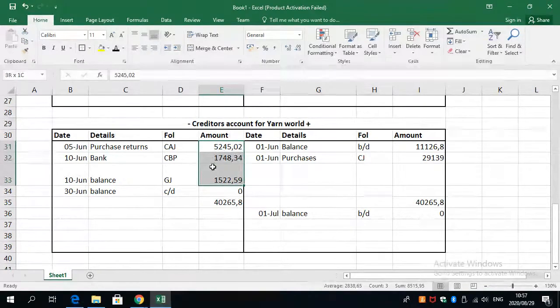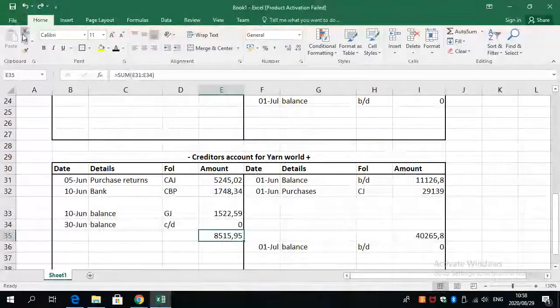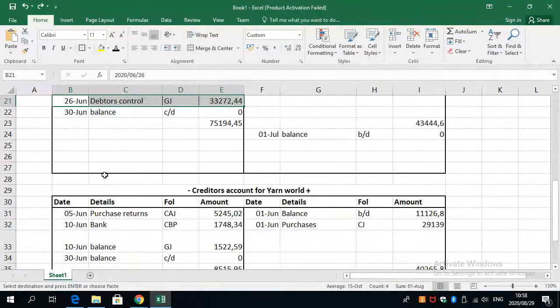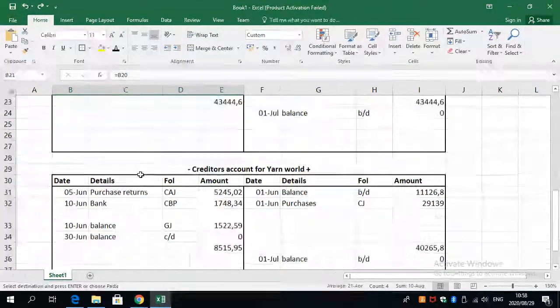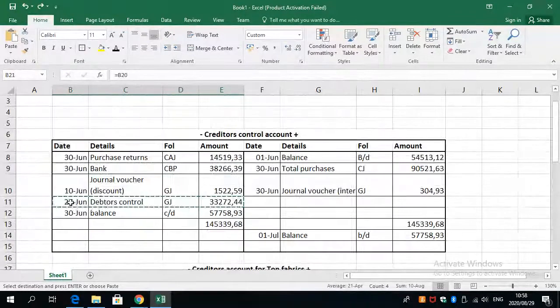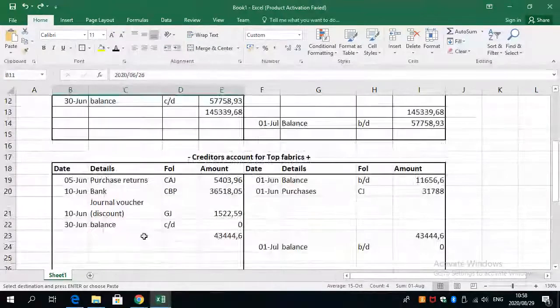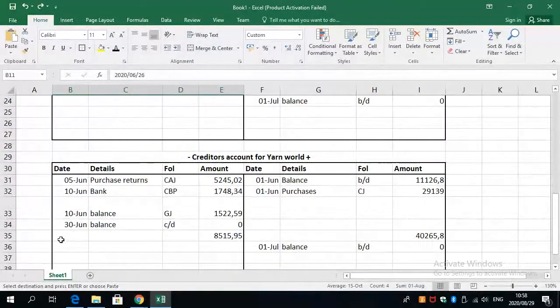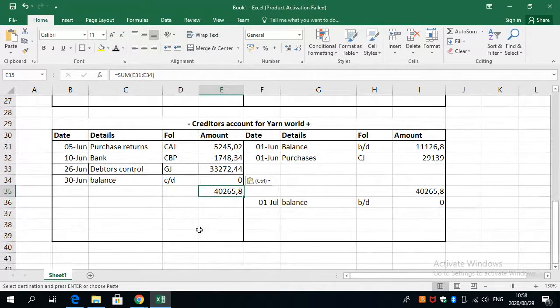If you can check, guys, what happened when I wrote the amount? You guys are quiet. I took it to the wrong person, this account. I wanted to get this guy. So here it's fine. I was supposed to put it here, not there. Sorry, guys. You're dealing with yarn, not top fabric. So that account must come here. This amount I took this side. So it's fine now.